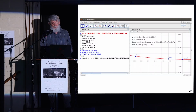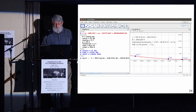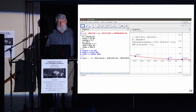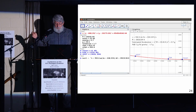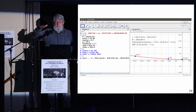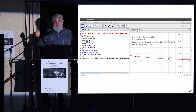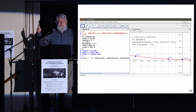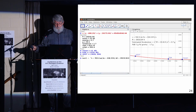A second objection to the plane crossing the lawn is put out by Pilots for 9/11 Truth in a video that they have on their website, which claims that since it was in a dive and they did a calculation long ago, that it was in the process of pulling out of the dive so it doesn't hit the lawn, flattening it out to where it would go in the Pentagon, it would have to take like over 10 Gs of pull-up in order to flatten its path out.